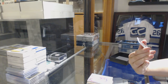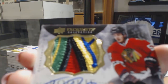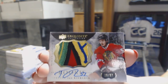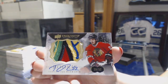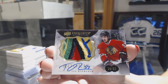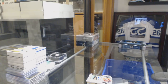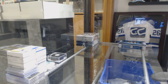Exquisite rookie patch auto numbered to 57 for the Chicago Blackhawks, Trevor van Riemsdyk. If there's anything to say about Chicago in this break, it's that they're getting some damn nice patches. Trevor van Riemsdyk. Sometimes if the patch is right, it doesn't matter about the player.